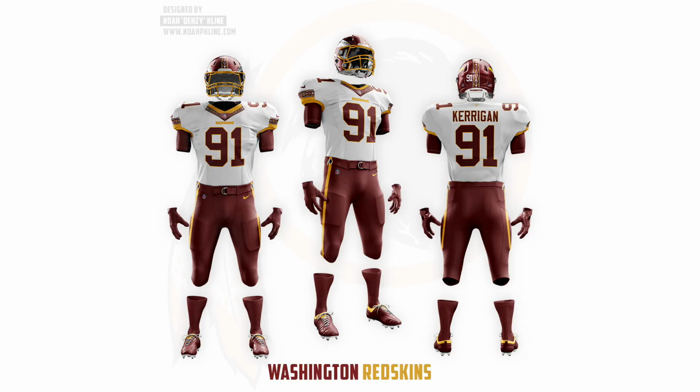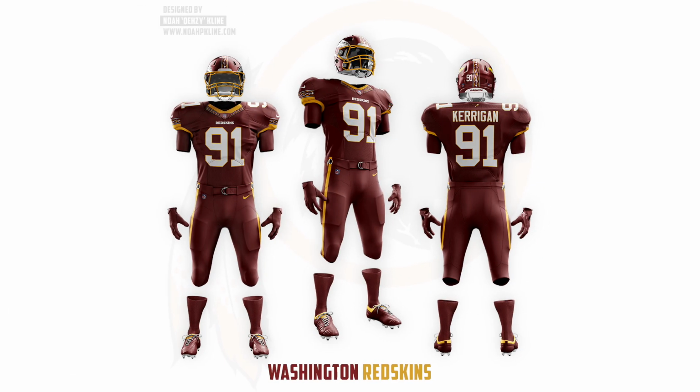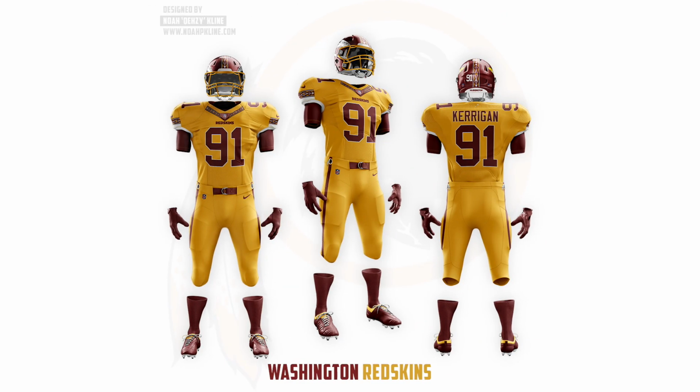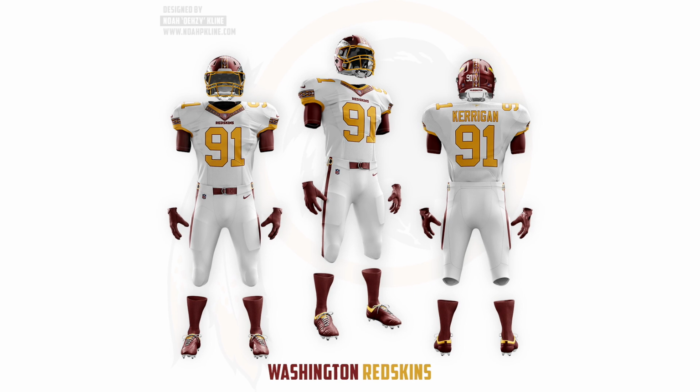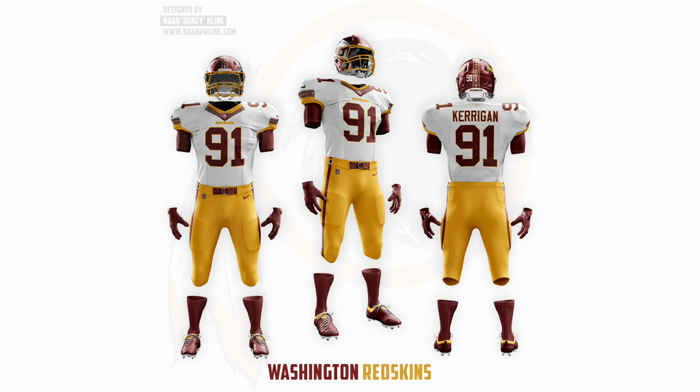Washington has a really great color scheme and their uniforms are pretty solid. They don't have to do too much to keep it pretty simple, and they can wear the burgundy on white and yellow or go all burgundy and it would look good no matter what. Maybe they just go with the feathers on the helmet, which is what I proposed in my redesign. I propose that they use a little more of an interesting pattern in their stripe design, take the uniform to the next level, but they have solid uniforms overall.